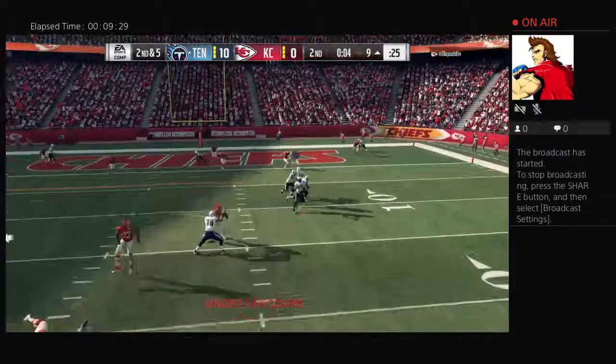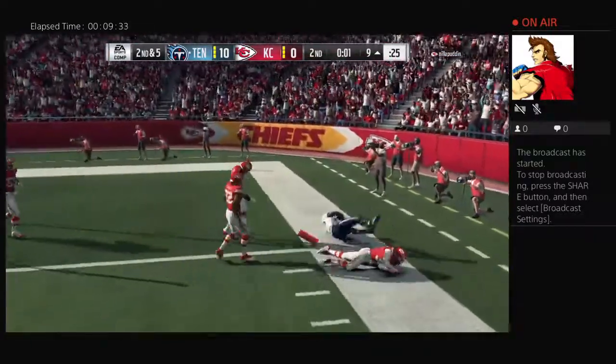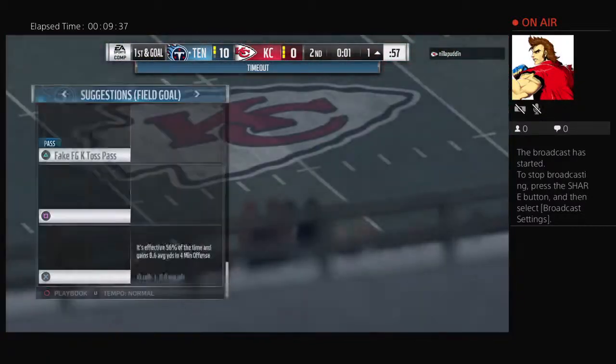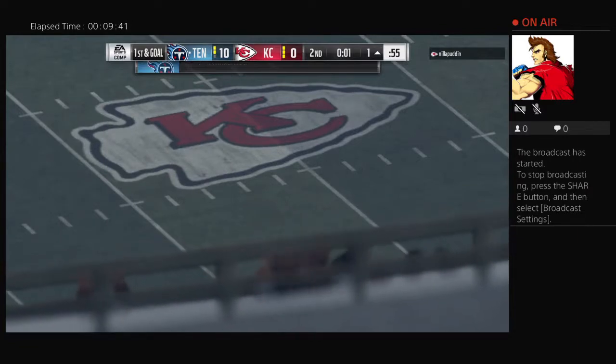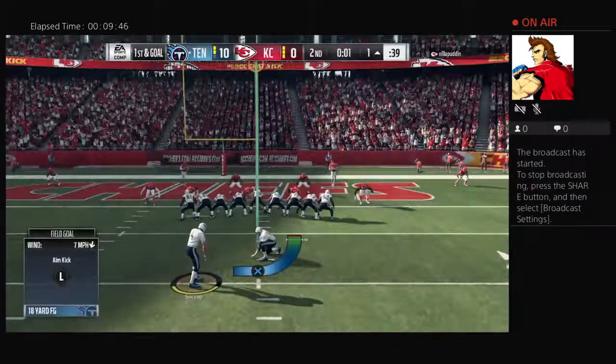Mariota now on 2nd down. That's going to be caught at the 10-yard line. It's an 8-yard pickup, and it leads to a 1st and goal. And with just 1 second remaining in the first half, they'll call the timeout. And that extra yardage makes this upcoming field goal attempt much more manageable.